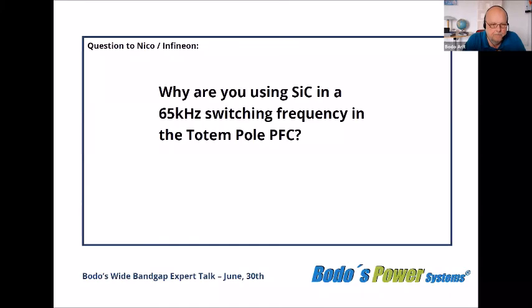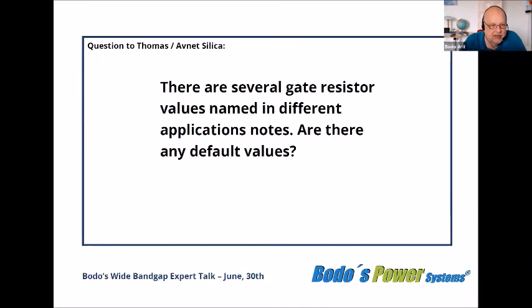Thank you. Okay. To Thomas, there are several gate resistor values named in different application notes. Are there any default values? There's a short and there's a long answer to it. The short one, no. The long one is it really depends on the application.